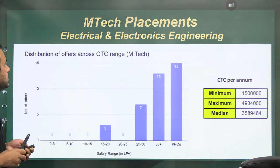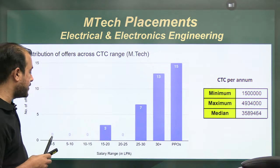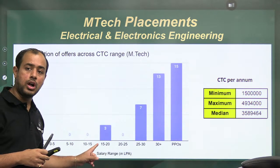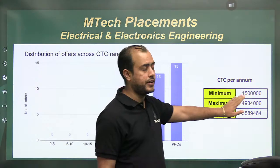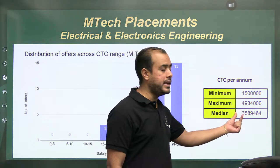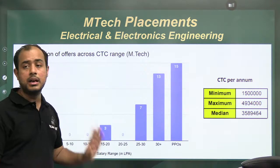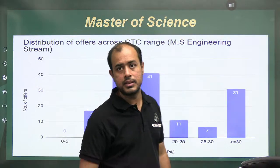Okay. Now, M.Tech placement for electrical and electronics, if you see, no package is less than 15. In electrical and electronics, all the packages are above 15. So minimum package is 15 lakh, maximum package approximately 50 lakh, median is 35 lakh. So that is very, very encouraging. If you enter into IIT Madras, the minimum package that the students have obtained from there is 15 lakh.